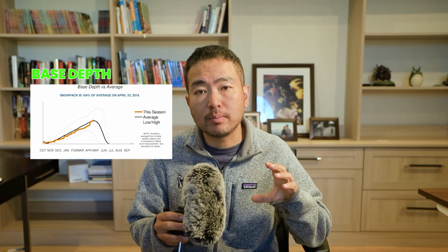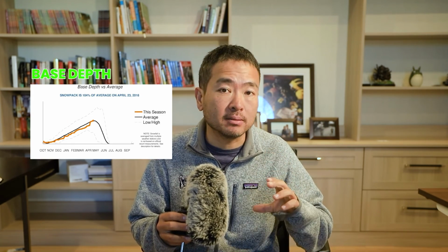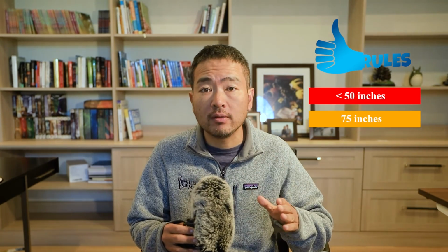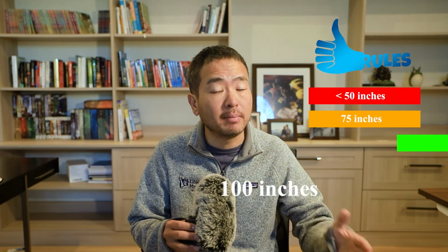How do you know if there's enough snow coverage? Most locals will tell you to look at the base depth, which is measured by the snow depth at mid-mountain. The common rule of thumb says if it's lower than 50 inches, it's not good, don't go. If it's 75, it's good. If it's more than 100, it's going to be amazing.